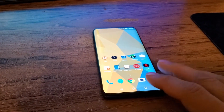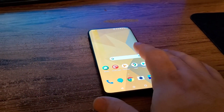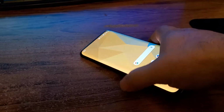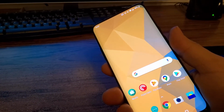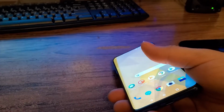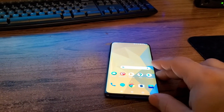But, so what do I think about the phone after a year plus? For the most part, I like it a lot. I do like it a lot. I'll say that. I just like it a lot. There's nothing much to say about it.